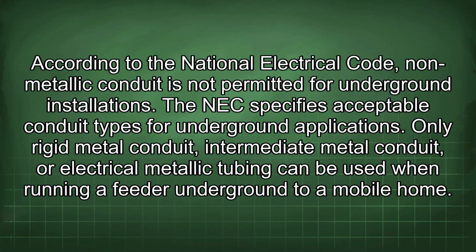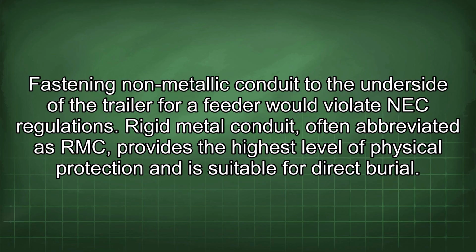According to the National Electrical Code, non-metallic conduit is not permitted for underground installations. The NEC specifies acceptable conduit types for underground applications. Only rigid metal conduit, intermediate metal conduit, or electrical metallic tubing can be used when running a feeder underground to a mobile home. Fastening non-metallic conduit to the underside of the trailer for a feeder would violate NEC regulations.